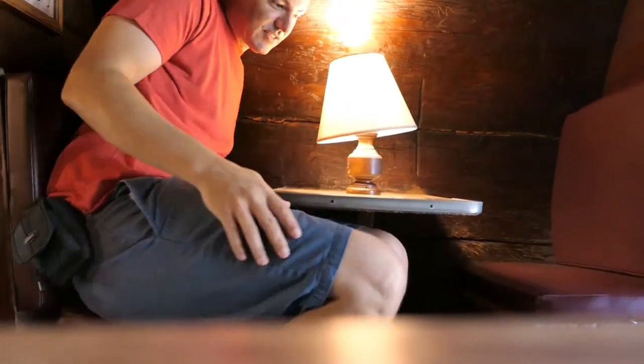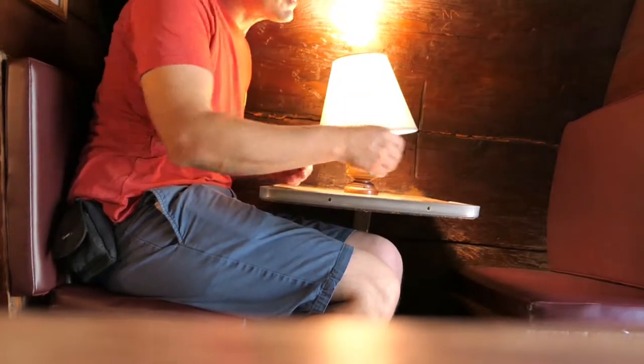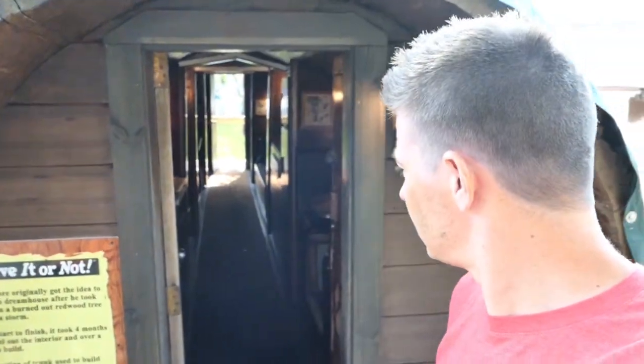Oh, there's where you eat breakfast. This is how this works. It is tight quarters in here. It's two seats, but I'd say there's really only room for one. Let's go back out. So there it was. Log house. Let's see some more oddities inside.